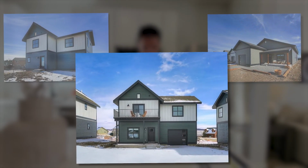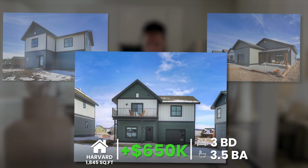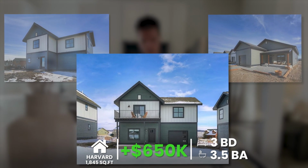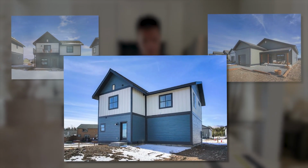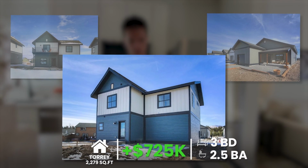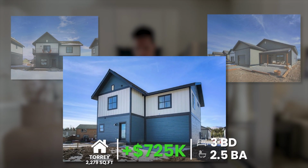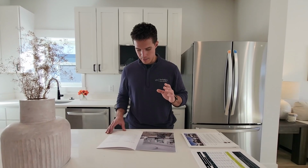We've got the Harvard that we just toured, 3 bedrooms, 3.5 baths, a little over 1,800 square feet, $650,000. And then we've got the Torrey home, which is the premier, top of the line, 3 bedrooms, 2.5 baths, 2,300 square feet almost, and $725,000. So some of the features that I did not mention.